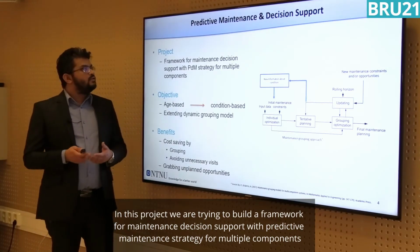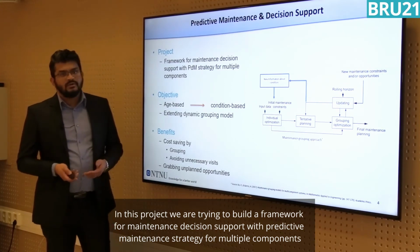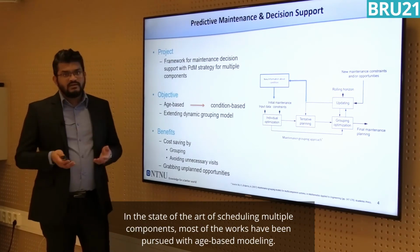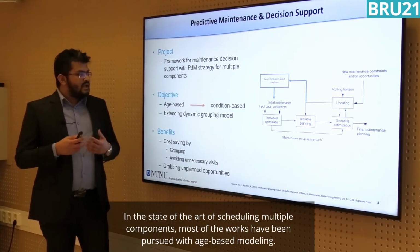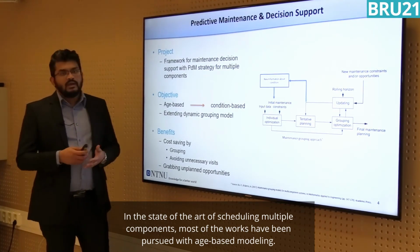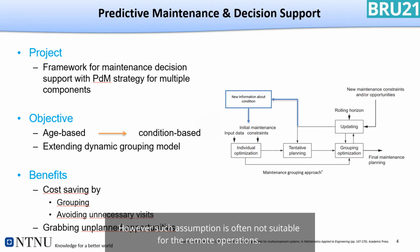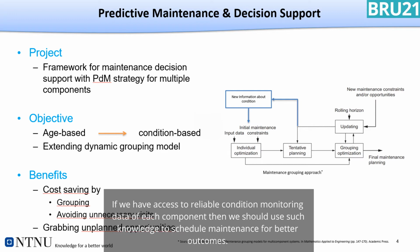In this project, we are trying to build a framework for maintenance decision support with a predictive maintenance strategy for multiple components. In the state of the art of scheduling multiple components, most of the works have been pursued with age-based modeling. However, such an assumption is often not suitable for remote operations. If we have access to reliable condition monitoring data of each component, then we should use such knowledge to schedule maintenance for better outcome.